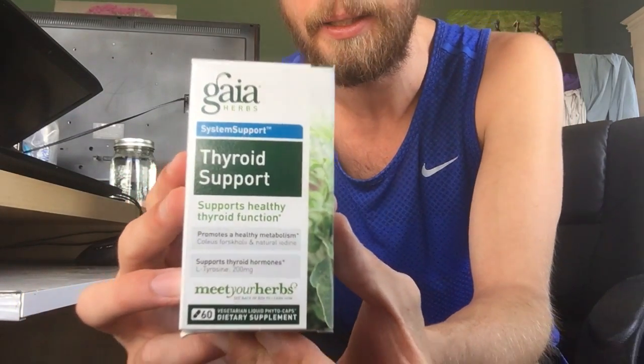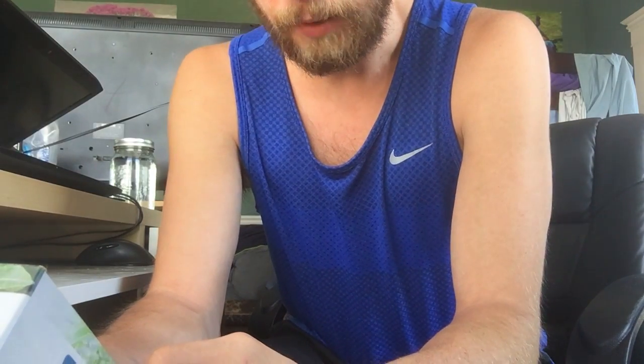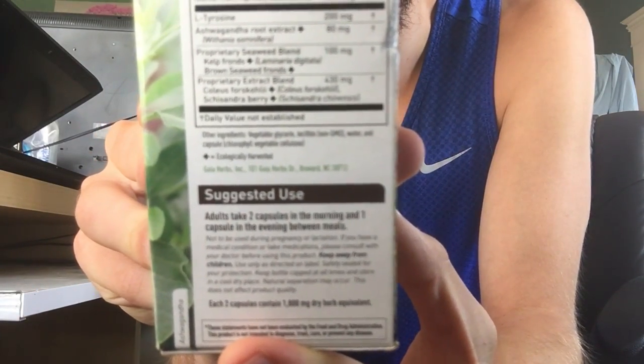I just got this one in the mail. This supplement is thyroid support by Gaia, and what it has in it is ashwagandha root, which is an adaptogenic herb, which is good for your adrenals and apparently your thyroid and your whole body, I guess. It comes with a seaweed blend of kelp fronds and brown seaweed fronds, and then an extract blend of coleus. I was going to let you look at it because those are words that I do not know. So that's what's in it.